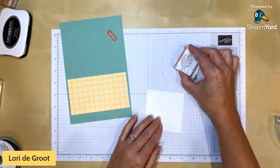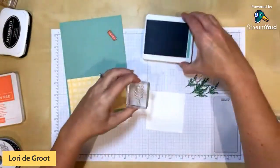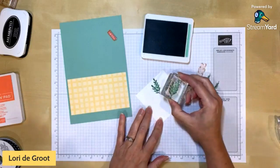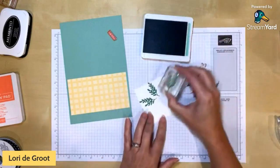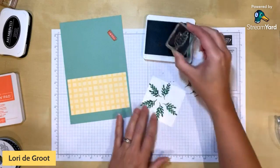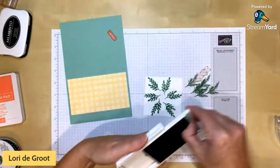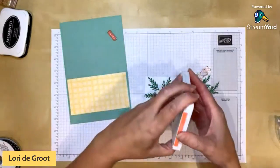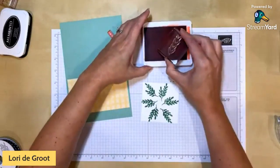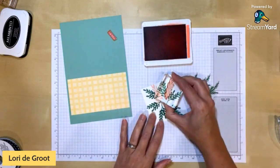So the first thing we're going to do is grab this one, and we're going to use mint macaron. And then we're just going to do the same thing. Let's see how far I want to spread that out. We're just going to go in a circle and stamp this on. Okay, so we've got that. And then now we're going to grab the Calypso Coral and this other leaf image. And I'm going to do the same stamp off just so it's not as dark. And I'm going to go ahead and fill in here with the Calypso Coral.